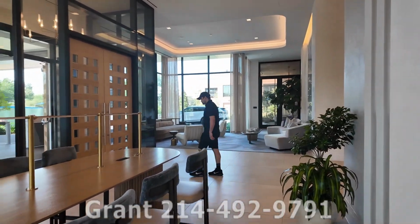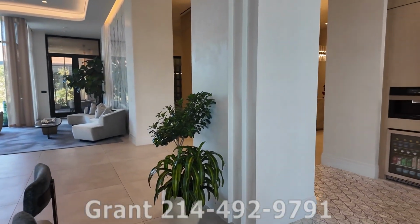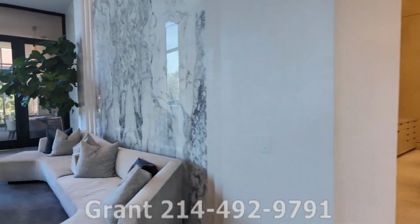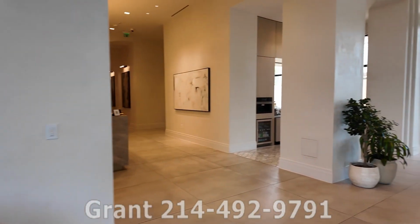We're going to close that up, and now let's walk through and see some of the other parts of the first floor. Just gorgeous. So we walk past, and by the way, there is an area called the library over here. That's a work from home area. Really nice area. We may explore that in just a minute. But that's what that looks like.